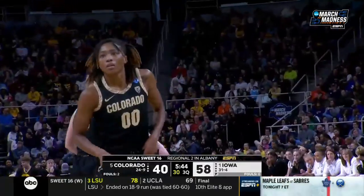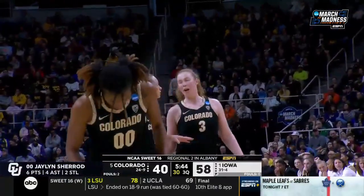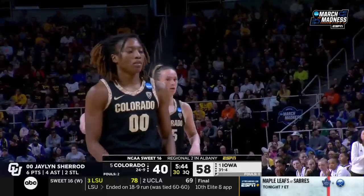Jalen Sherrod, just one of three players in school history with at least 1,000 career points and 600 career assists.